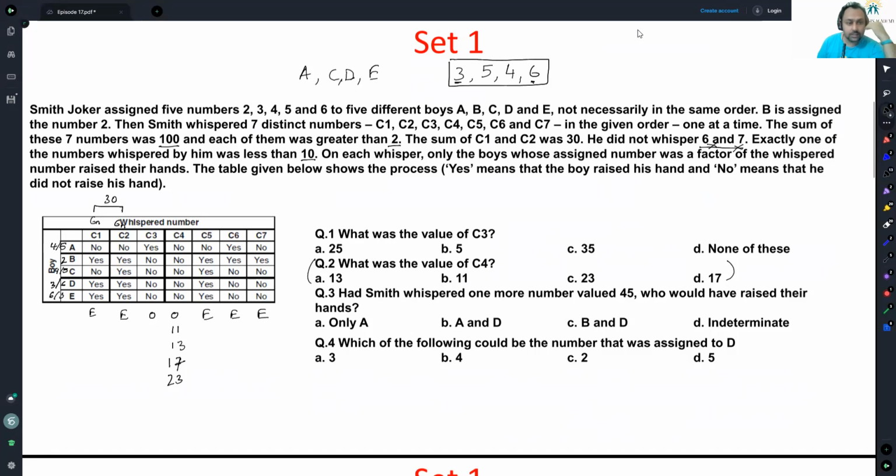If they are multiples of 6, how do I break it down? No and no. If one of them is not a multiple of 4, you cannot possibly have 5 as no, breaking down into no and yes. If C1 was a multiple of 5, because the summation is 30, C2 will automatically be a multiple of 5. So when you're getting a no and a yes, it cannot be 5. So this also helps me identify C is definitely 4. If C is definitely 4, A is definitely 5.